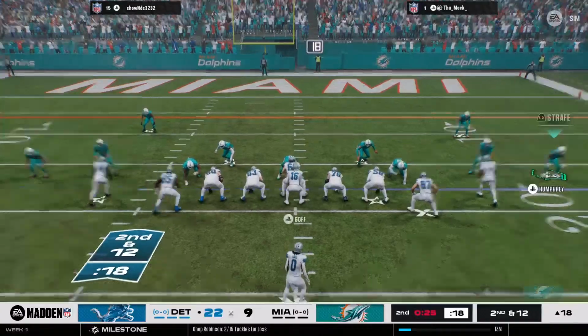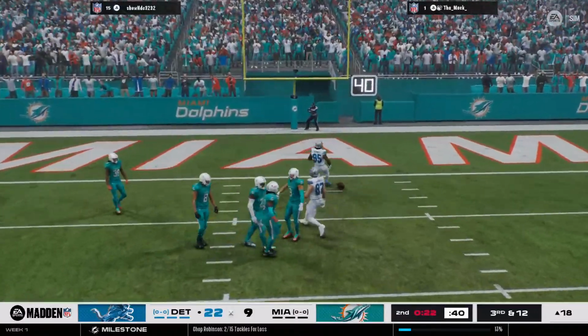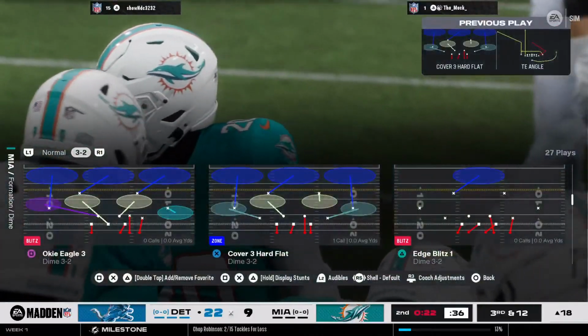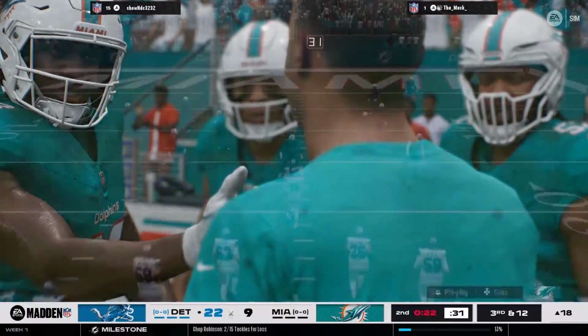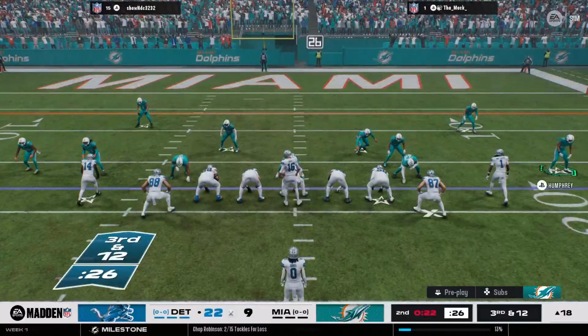Another try following the sack. Can't connect over the middle. It's incomplete. You know exactly what he's thinking. Hopefully next time it's a little bit easier. The degree of difficulty on that one high. Throwing to double coverage, odds are against you. Last pass unsuccessful, and they have third down here.